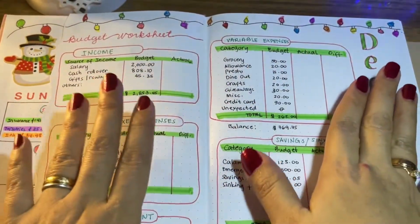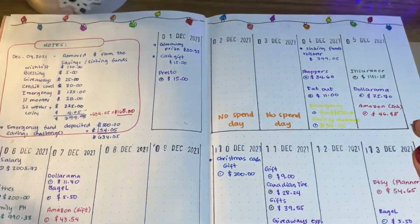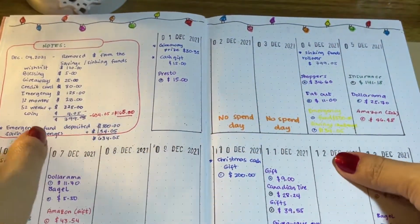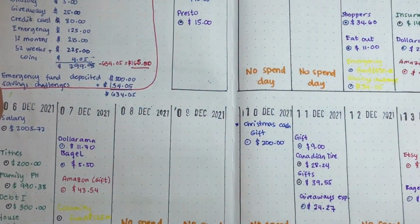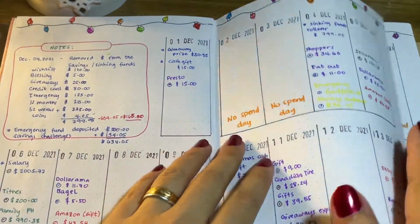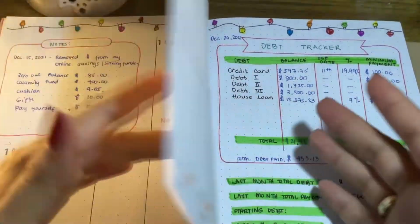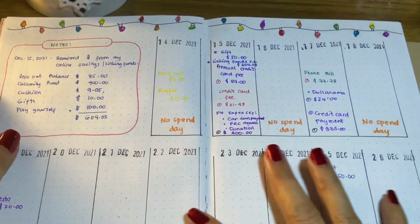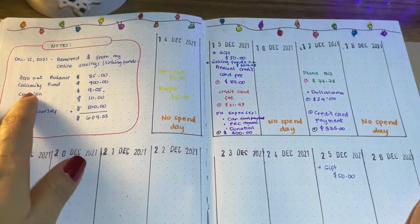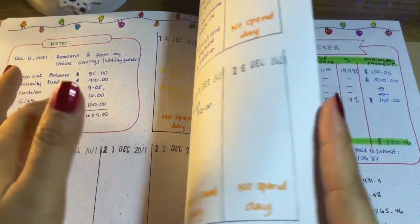I will do my budget closeout later, but for the meantime, this is what I did with my daily expenses. I wrote down everything here. As you can see, all my expenses are here, also color coded. It's easy for me to know how much I spend. And as you can see, at the end of the month, I didn't spend anything because I already spent from the early days of December.